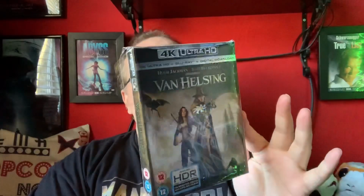Next up, some Hugh Jackman and Kate Beckinsale in a film by Stephen Sommers, who did the Mummy movies. And this is Van Helsing. It's got werewolves and flying bats and all that kind of stuff. It's a bit of a fun ride. You don't need your brain, really. You can leave your brain at the door.